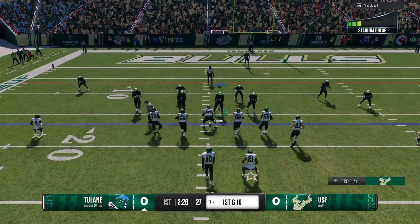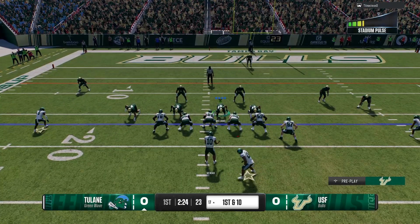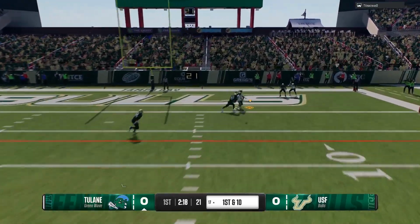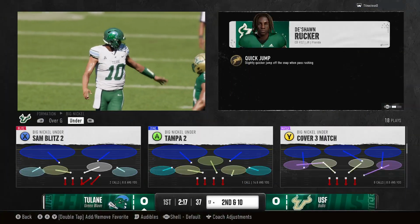Here comes Tulane after picking up the first down. They're in the red zone, and they'll pass it. Lets it fly. Can't make the grab as he was going for 6 right there.